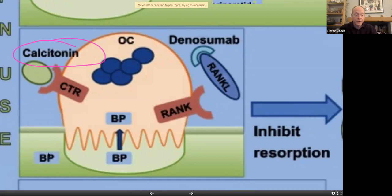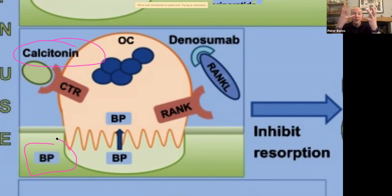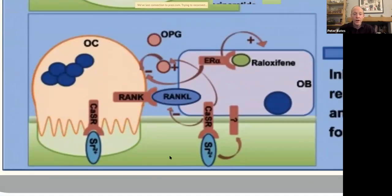Here are the bisphosphonates, the BPs. Remember that? That was in the question. Bisphosphonates get taken up by the bone. They get gobbled up by the osteoclast, and it poisons them. Ah, disgusting. And the osteoclast shuts down. So there's lots of drugs that target the osteoclast specifically, and those are them. Next, we've got strontium. What does strontium do? Strontium, again, is a bit like a bisphosphonate in the sense that it gets taken up by the bone.